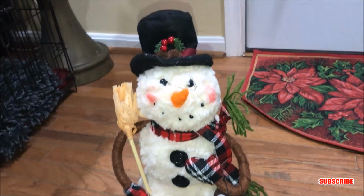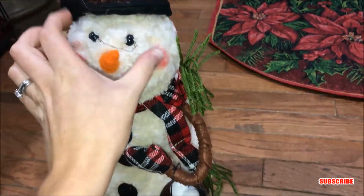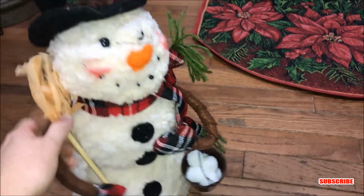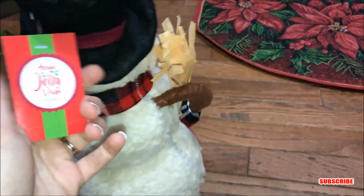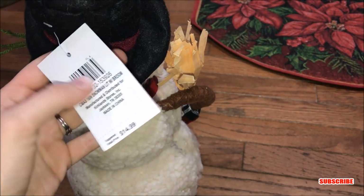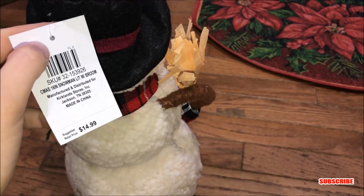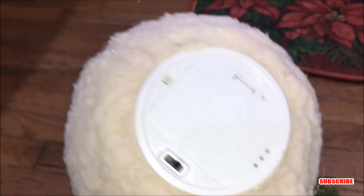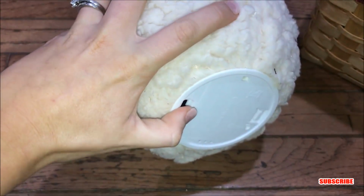And then the last thing was stuff that we found from the home decor store. So we found this really cute snowman. He's fuzzy. He's got a little bucket of snowballs. He's holding a little broom. Let's see if we can find a price. He was $14.99 and he lights up. So let's see. I may have to put some batteries in him.